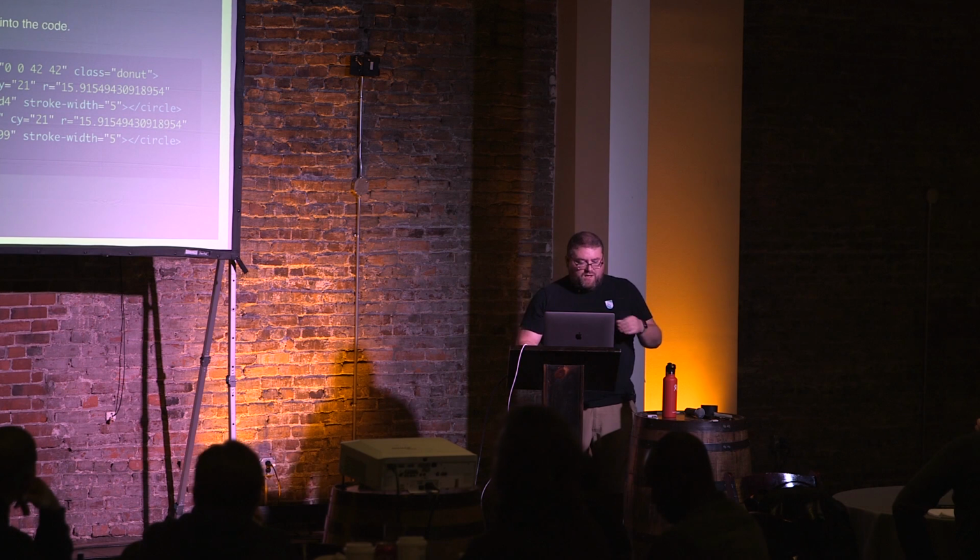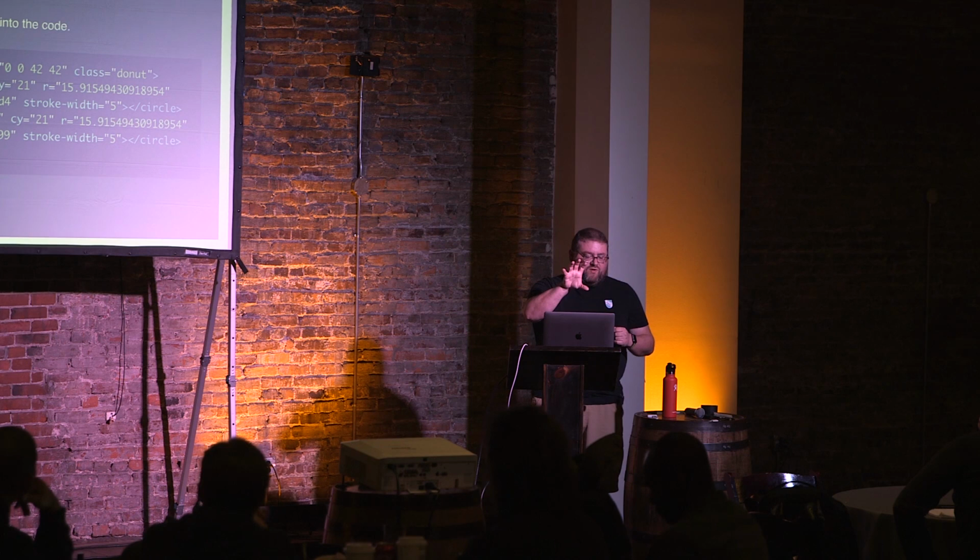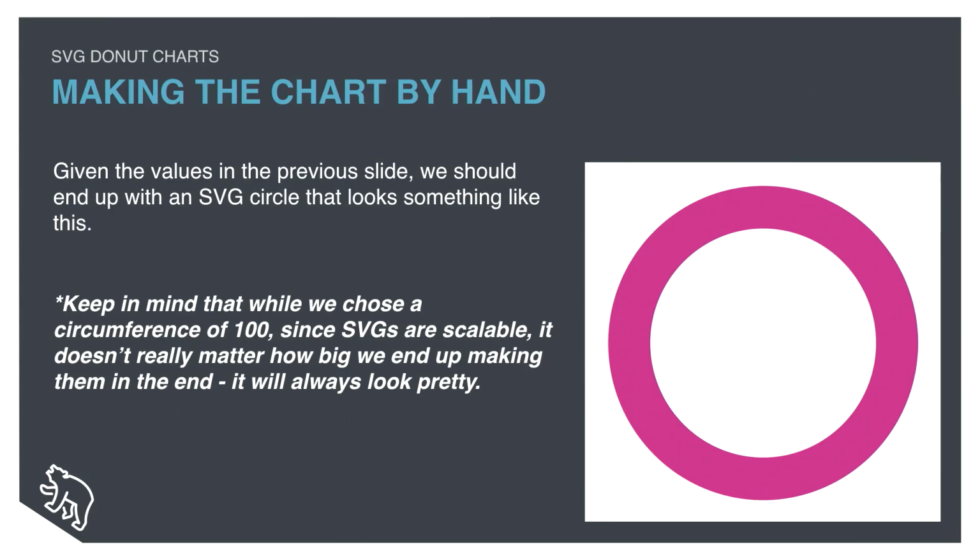You can see here we're actually making two circles. We're making a grayish colored circle, and then a colored-in circle sitting right on top of it with the same values. If you did all that right and plug it into your SVG, you get a magenta looking donut shape like this. There are actually two circles here, just stacked right on top of each other.